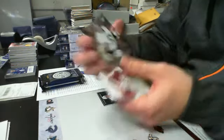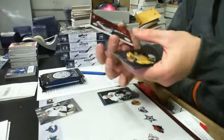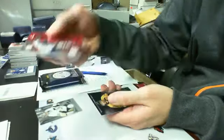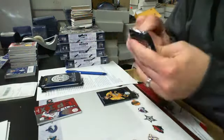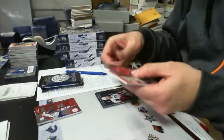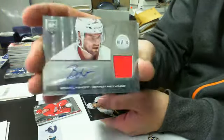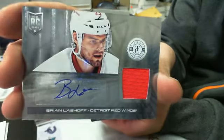We have an Eric Hartzell rookie for the Pittsburgh Penguins. Then we have an Epix red jersey single of PK Subban for the Montreal Canadiens. We have a rookie card of Xavier Ouellette for the Red Wings. And then we got an autographed rookie jersey of Brian Lashoff for the Detroit Red Wings.